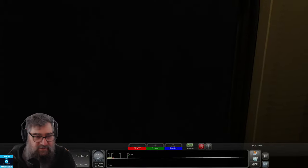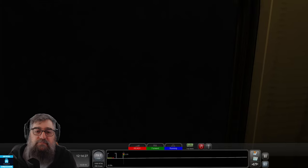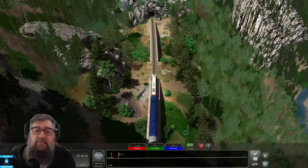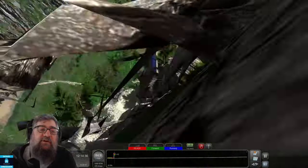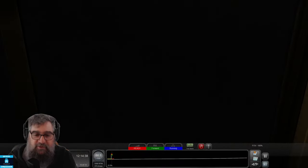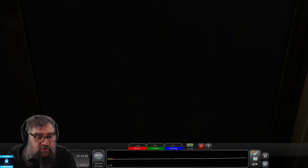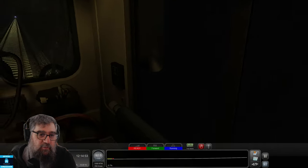Impressive. That is some pretty serious scenery as we pop out of the tunnel there. It's very reminiscent of Colorado, to be honest. We continue to climb 11 kilometres to Valley Medic. I'll stop looking out the window.